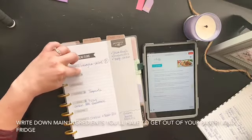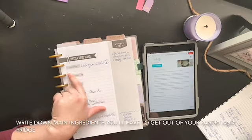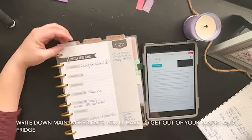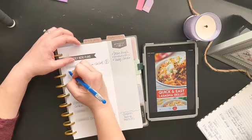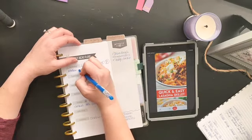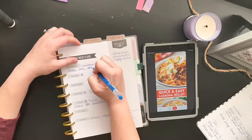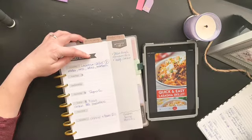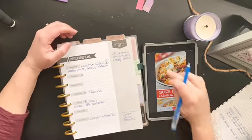And here's where I would write down anything I need. I don't need anything. Another tip is you might want to write down some of the main ingredients here so that morning or day you can get those ingredients out and you don't have to pull up the whole recipe again. Okay, so I'll just put, and you can do any type of noodles for this too. That's what I liked about this meal. It doesn't have to be lasagna noodles. So cheese, sauce. I wasn't sure if I was going to do chicken or meatballs, but I'm going to put meatballs.